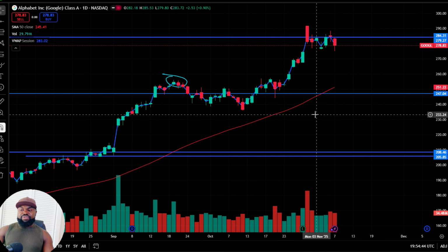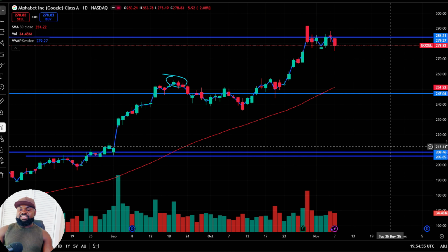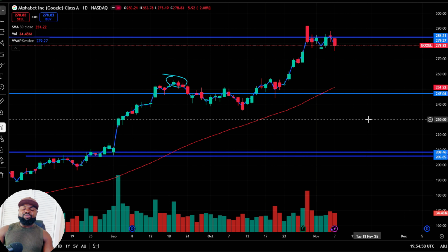Your QBTS, your Rigetti, and those small quantum names, some of them will be winners, but some of them are going to file for bankruptcy. They are all not going to get to the finish line. But these more established stocks, they have a real chance because they have strong cash flow to be able to push through.